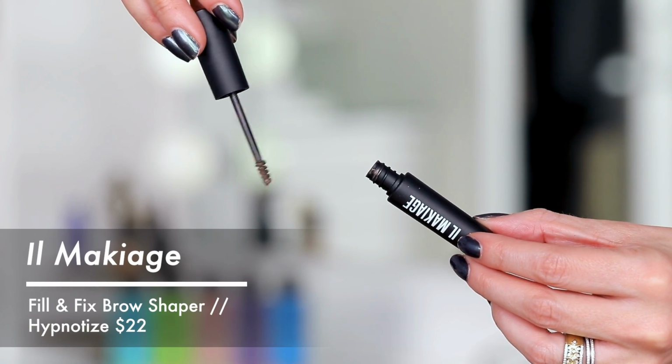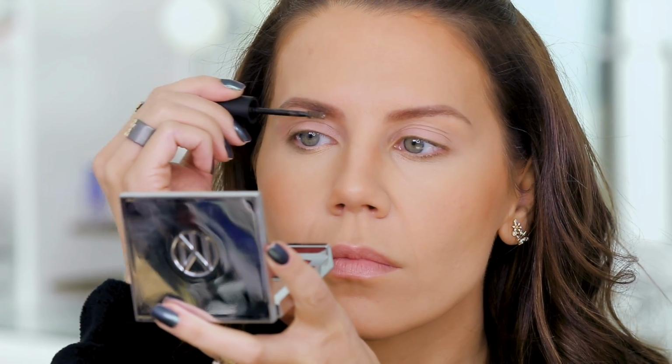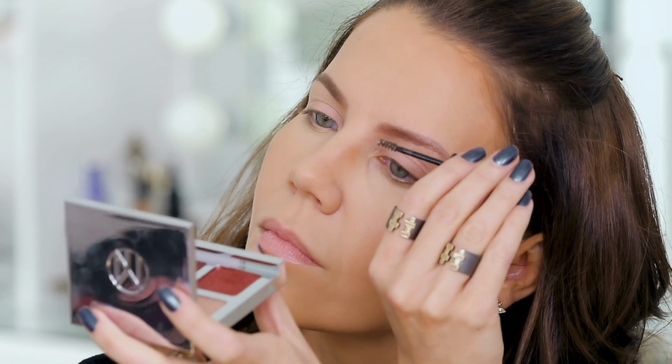Also, their brow fiber. This is nice. Again, you're probably gonna wanna wipe off some of that excess here. And I penciled my eyebrows in first and then glided this through. I've been enjoying this. I like the size of the brush. It's not too big. It actually adds volume. And I'm also able to go throughout the day.